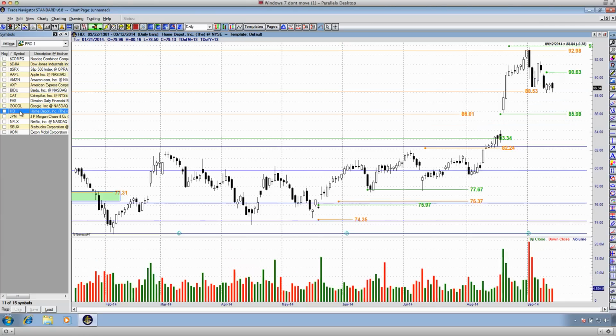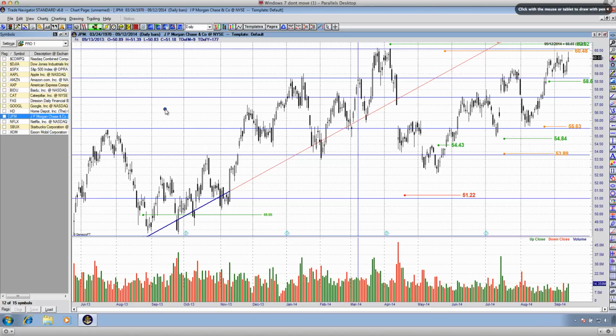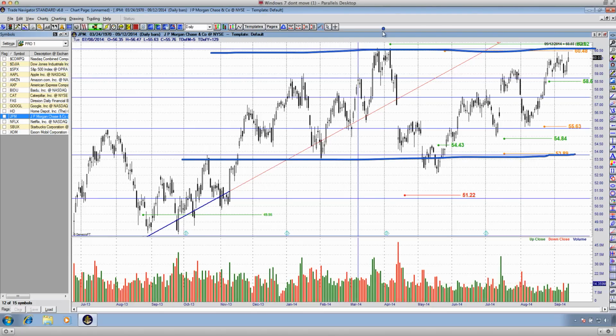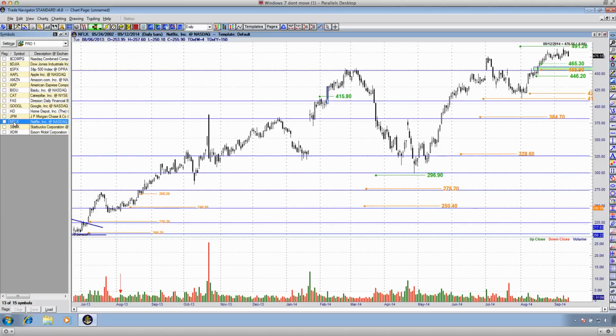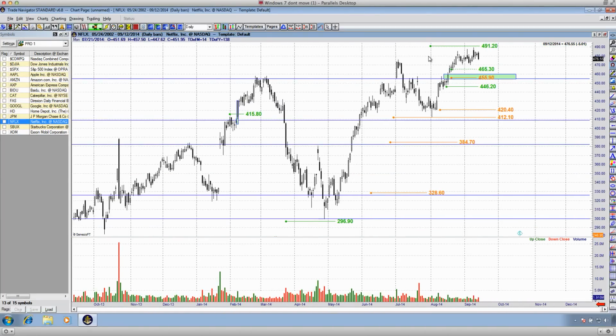HD looks poised and perfectly set up for a bidirectional trade. JPM, again, this is one of my favorite trades. Just look at the price action for the better part of 2 years, completely sideways. Either we're going to roll over at this pivot point or we're going to break out. So please set up that bidirectional trade. Netflix, absolutely incredible. Have this set up in your account. Do not miss the coming move.